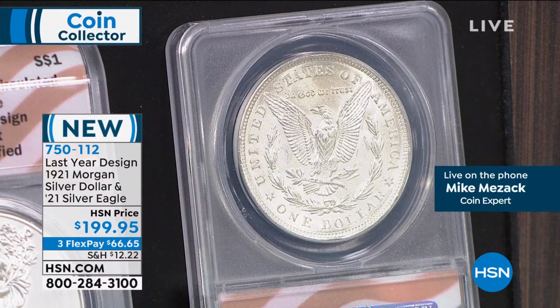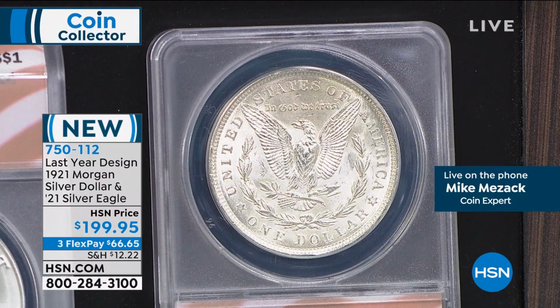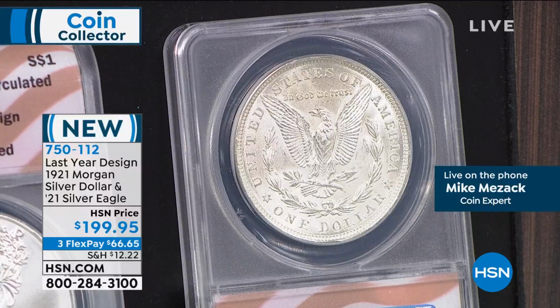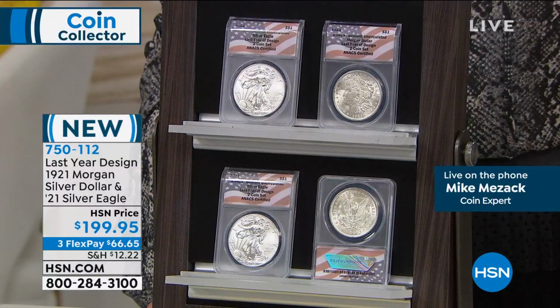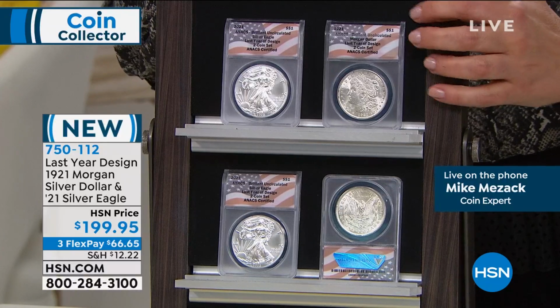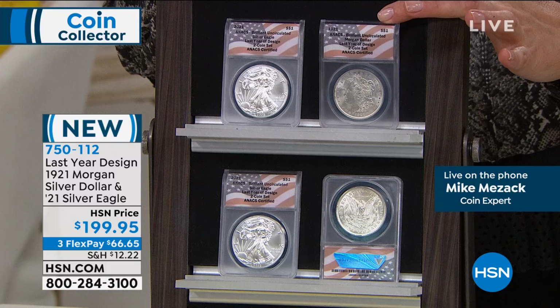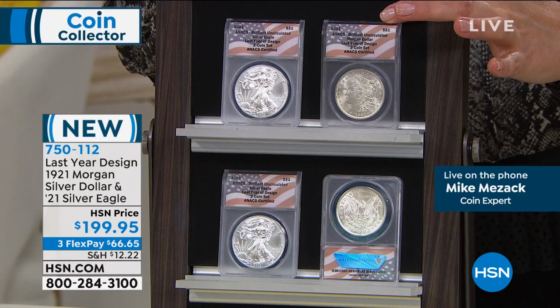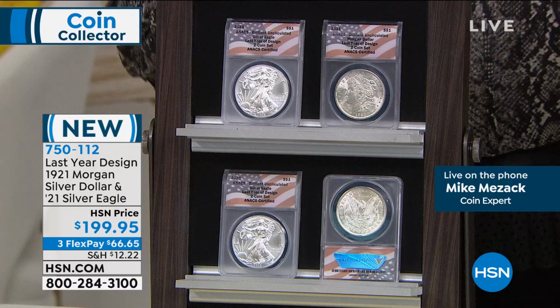It has been completely, totally, and utterly overshadowed by the American Silver Eagle so far. I don't suppose that's going to continue. While the Silver Eagle is the most popular silver coin in the world, the most popular vintage silver coin in the world is by far and away the Morgan silver dollar, the Cartwheel of the Old West.